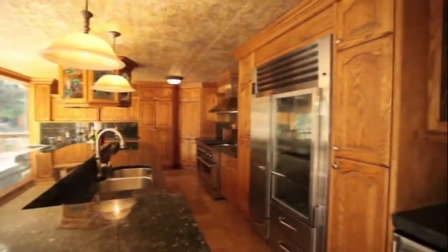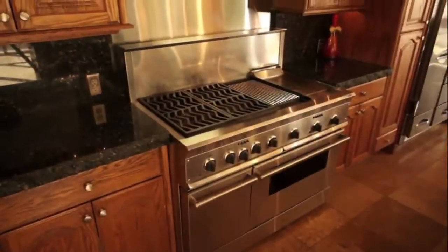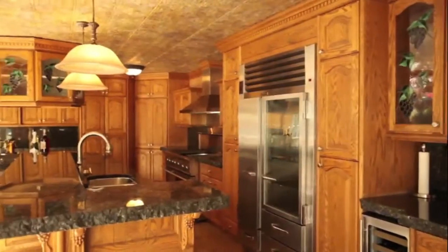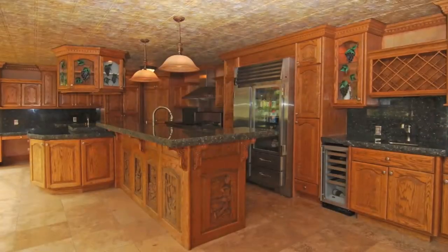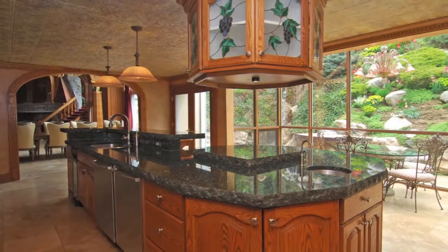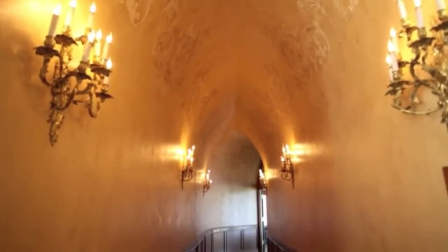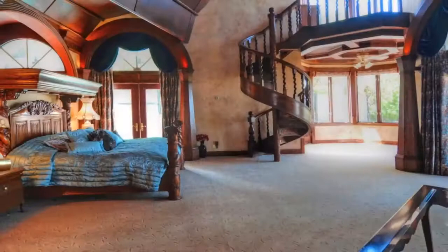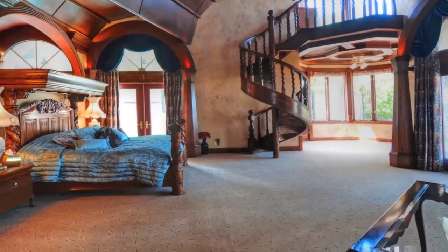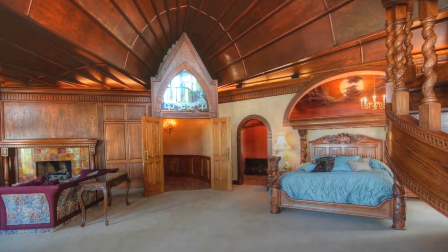The kitchen offers stainless steel appliances, granite countertops, a commercial oven, and a Trollson glass door refrigerator. A wine cooler along with hand-carved cabinets with leaded glass and a tin ceiling make this room both functional and truly unique. An arched cathedral hallway with plaster stenciling leads to an expansive master bedroom. You'll immediately notice the one-of-a-kind angled wood ceiling.